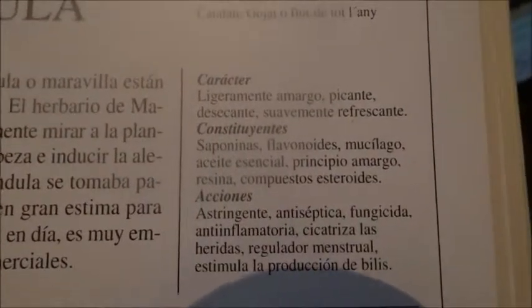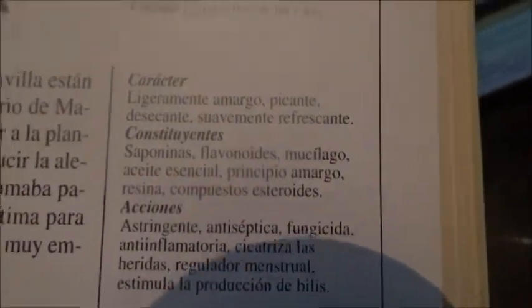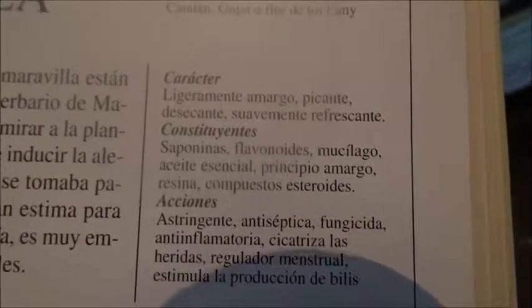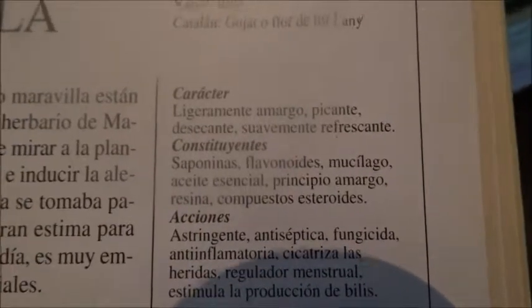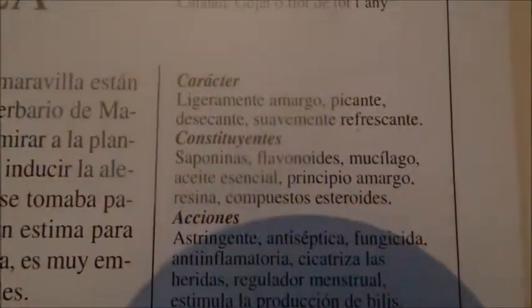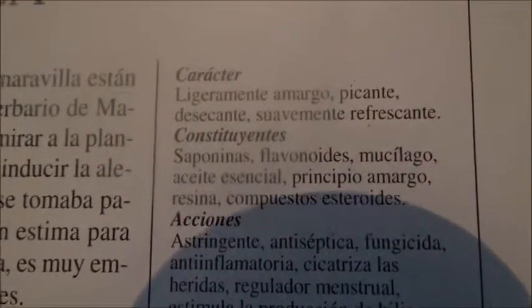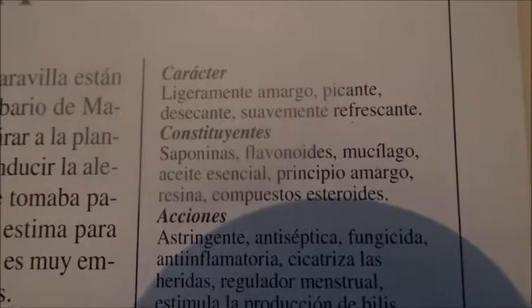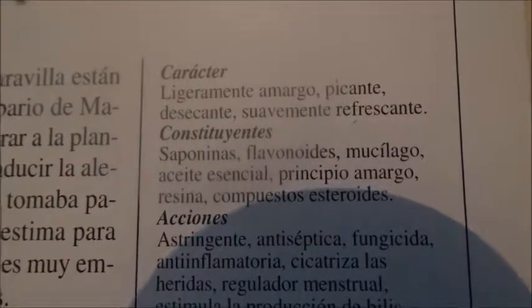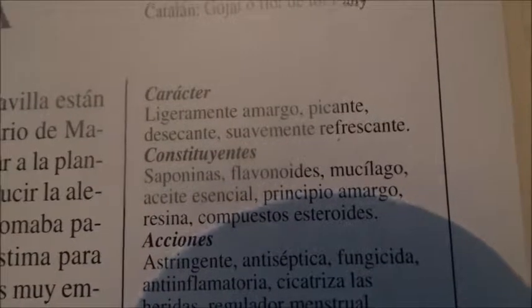viruela and sarampion. It's also saying here it's got saponins, which are like soap for the inside of our body. Soap is made out of saponins as well, a soapy substance. People use it for soap in certain poorer countries. There's actually one main plant that is the saponin plant. So anyway, then there's flavonoids. Those are interesting. They can do everything from anti-cancer to being antioxidant, and pigmentation as well.